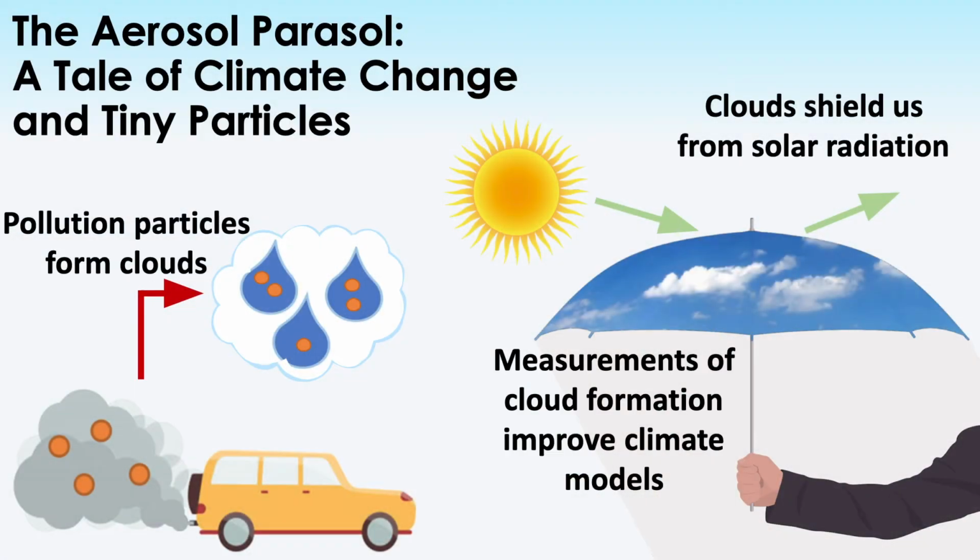Earth's climate is also affected by cloud-forming airborne particulate matter known as aerosols. Aerosols can come from fuel combustion, farming, and even meat cooking. In the atmosphere, aerosols form clouds that act like an umbrella, shielding us from the sun's radiation and cooling the Earth's surface. An aerosol parasol, if you will.